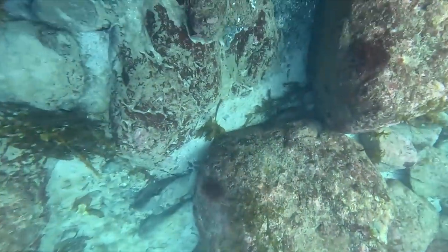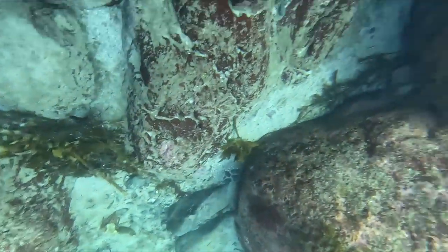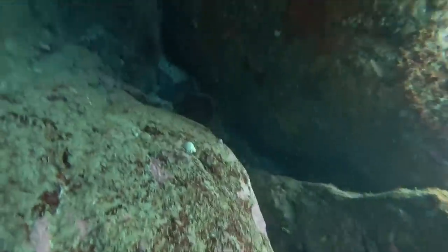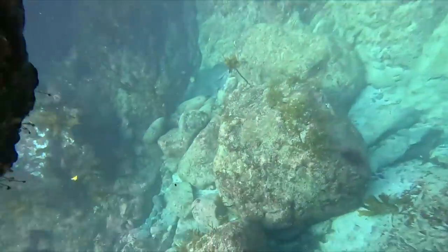G'day everyone and welcome to another video. We start out looking for crayfish in super shallow water. You'll often find them tucked up in the shallows if there's really nice holes like what we've got here. This area's got a lot of boulders that come down to the water's edge and it creates those awesome caves.